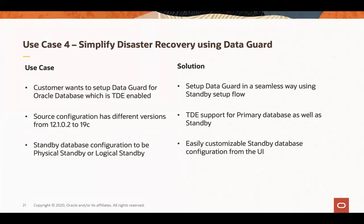Here we have a customer who wants to set up a Data Guard for Oracle databases, which are TDE enabled. The source configurations are of different versions, and standby database configurations can be either physical standby or logical standby. Moreover, they want to do multiple use cases like switchover, FSFO, or failover. So we suggest them to set up a Data Guard in a seamless way using the Enterprise Manager standby setup flow.